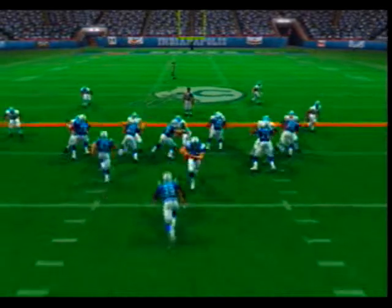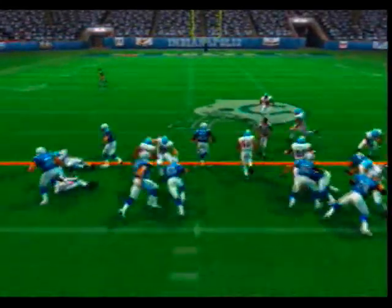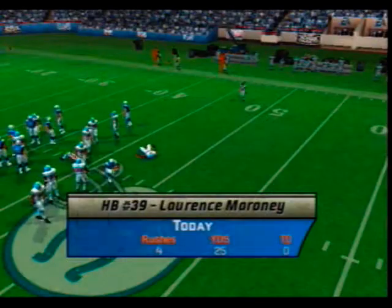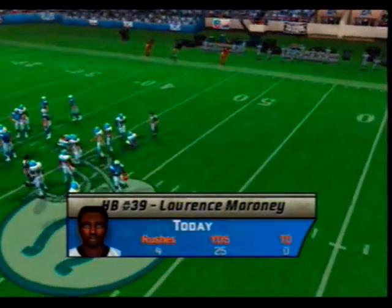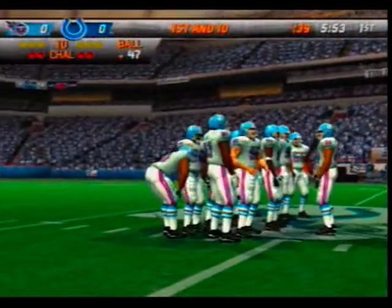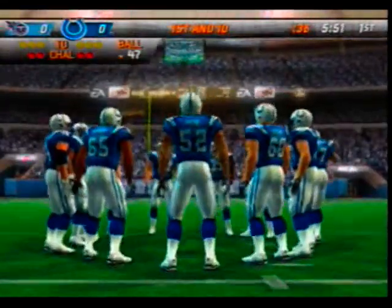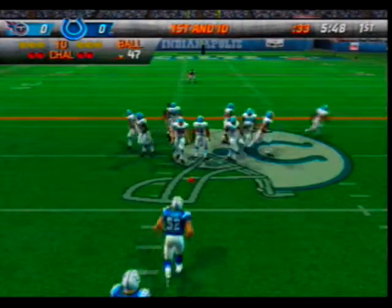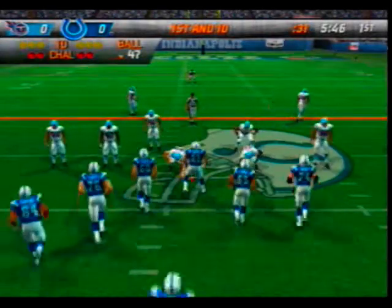Hand it off to the back. This one will be spotted at the 47. Number 39 picks up the first down. That's the second time on this drive he's been able to move the chains. First ball on their own 47. Ball on the 47-yard line.